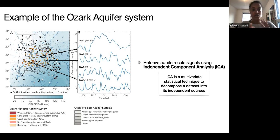So we tried to retrieve the aquifer scale signals using the independent component analysis, which is somehow similar to the M-SSA. I won't go into details here, but what we are doing is to try to decompose the data set into independent sources of deformation of groundwater level here.